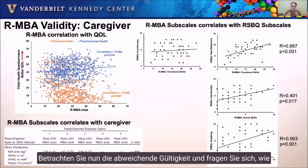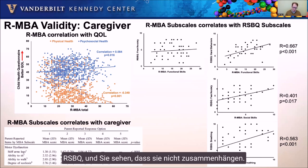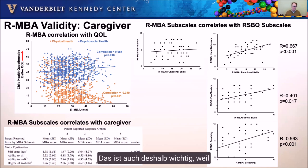Now, look at divergent validity, where you say, how does functional skills relate to fear and anxiety? Functional skills in the RMBA to fear and anxiety on the RSBQ, and you see they are not related. So that's also important, because it goes along with you're measuring what you think you're measuring, you're not measuring something else.